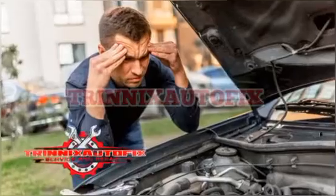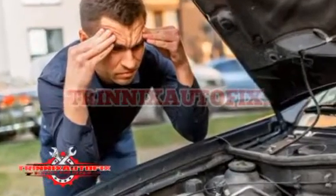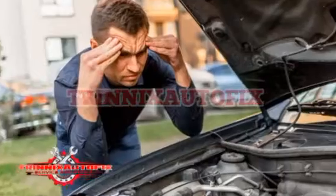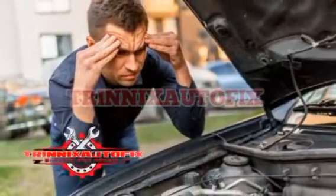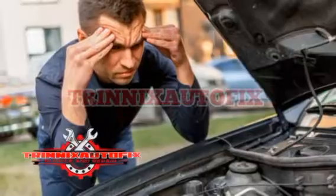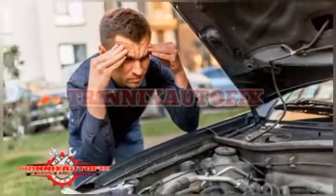The Federal Trade Commission recommends asking for an estimate before authorizing any work. Additionally, you want to choose a mechanic that offers some type of guarantee. Some shops will offer a warranty on the parts, while others also include the labor charges if something goes wrong.